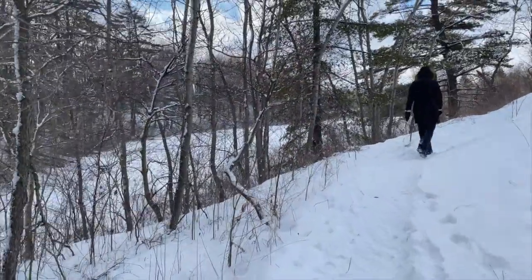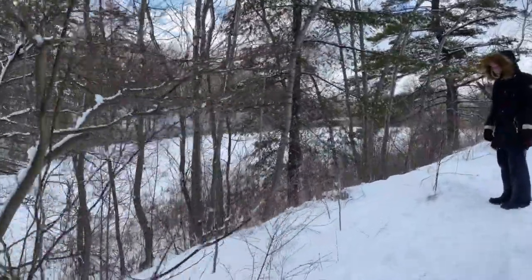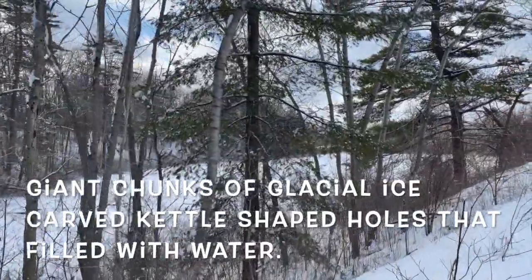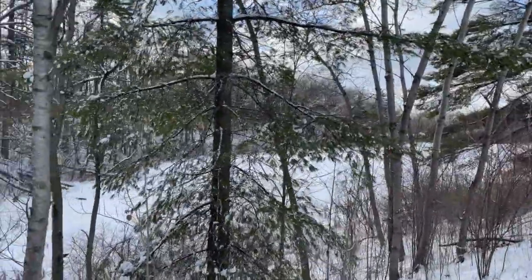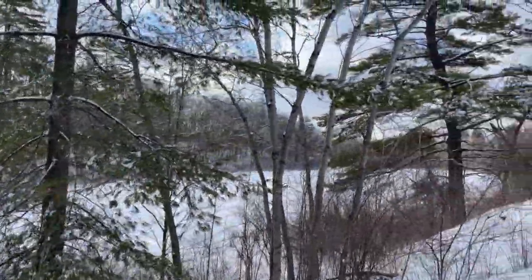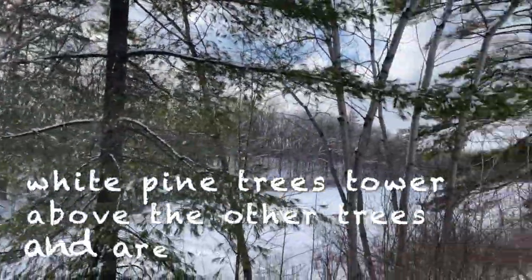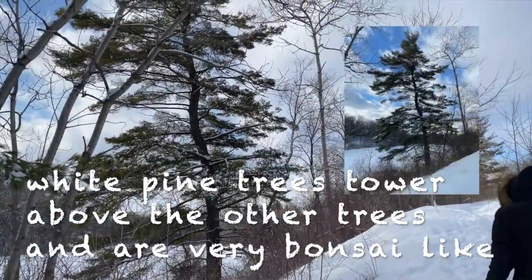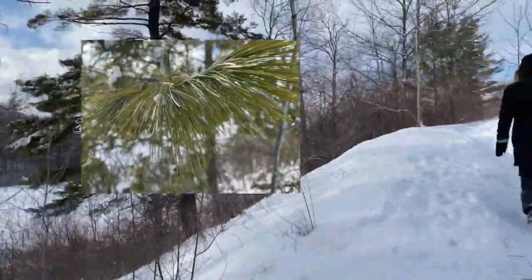Approaching the large Kettle Lake formed by the glaciers. Or maybe it's just a giant pond, but they call them Kettle Lake. It's enveloped by beautiful white pine trees. How beautiful. Look at that one, that's the prettiest one. That's the prettiest one yet. That just looks like it's right out of a bonsai book. And there's the lake down below.